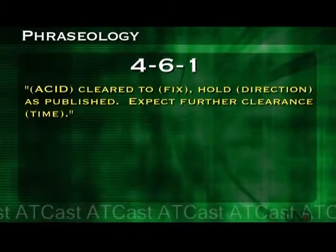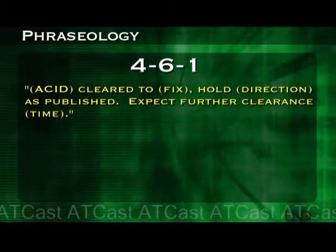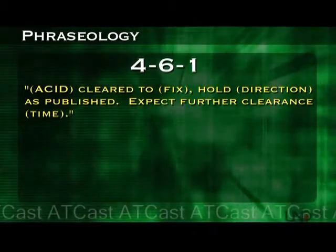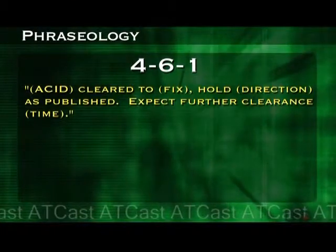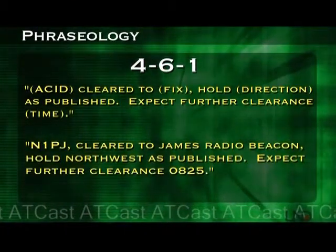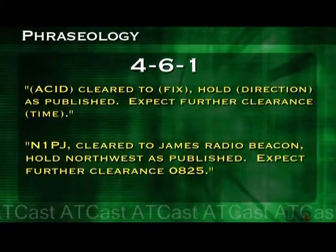Putting the pieces together, we see that the phraseology formula is aircraft ID, cleared to, and the name of the fix, hold, and then the direction of the fix, as published. Expect further clearance, and then state the time. Now let's plug in our information. Your instruction to November 441 Papa Juliet would be, November 441 Papa Juliet, cleared to James radio beacon, hold northwest as published. Expect further clearance 0825.